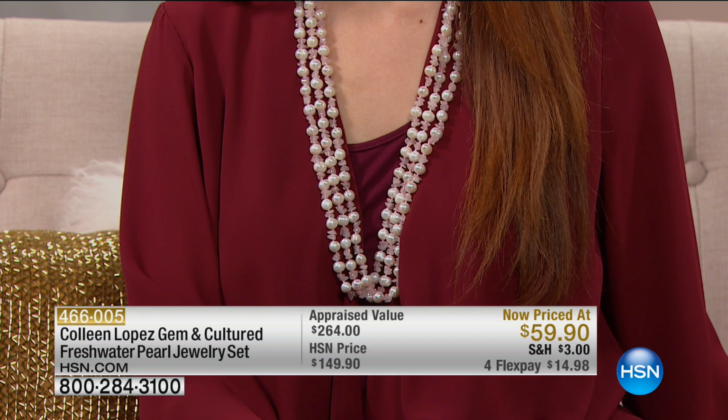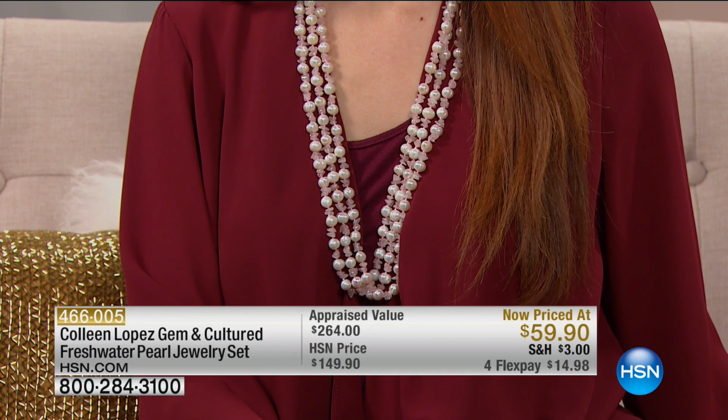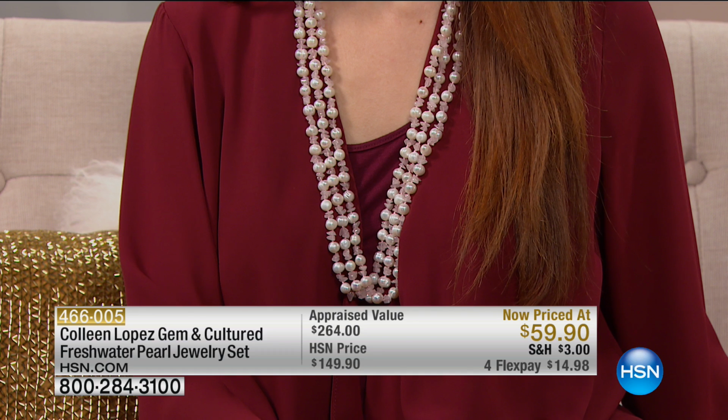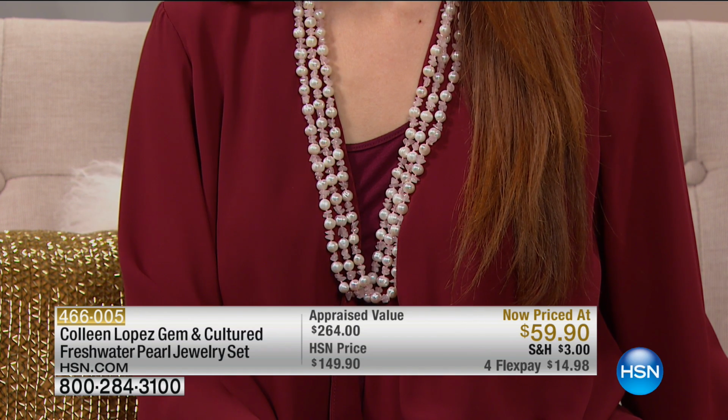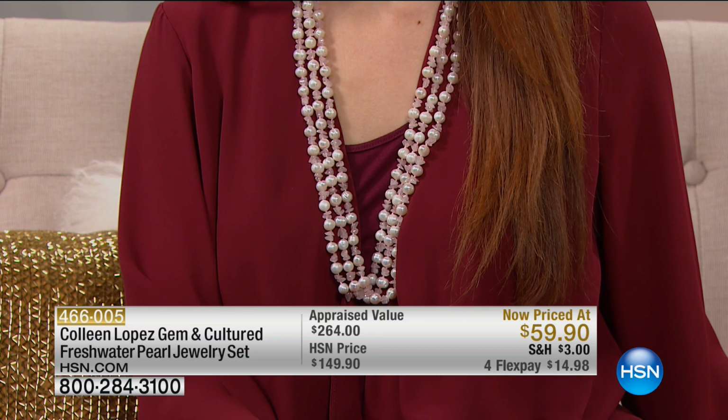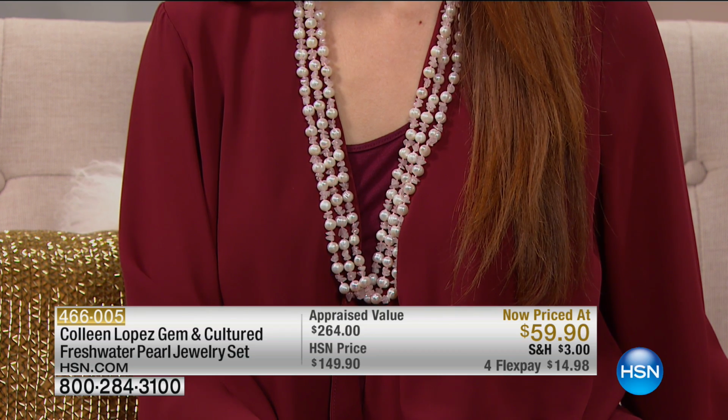We will not obviously ever get to do this again. 32 inches of genuine pearls and genuine rose quartz is what you're looking at, or genuine pearls and genuine turquoise. That is amazing. So stay tuned, everybody. That's going to be coming up a little bit later on.